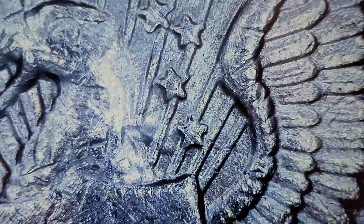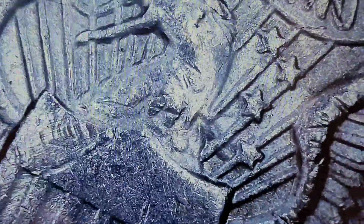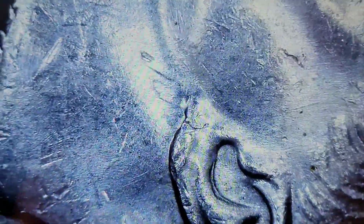But this one I'll hold aside. This one I'll keep. It is beat up, but I don't have it yet, so I'll hold on to this one. That's kind of cool. It's a different clash than what we found before. Right there you can kind of see it the best.